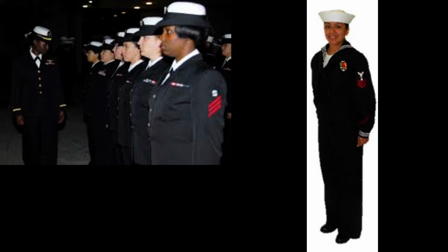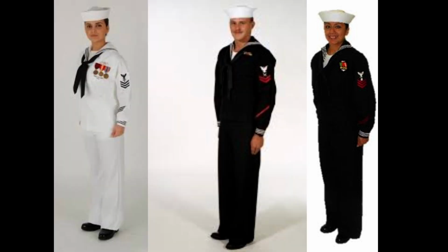And for the blues, for the males, not much has changed. However, for the females, they used to have their own set of dress blue uniforms. Now, I liked them. I'm not a female, but I thought they looked sharp and looked professional. However, they were very expensive. They were much more expensive than the males' blues. So the fairness in that is that now the top is the whites and the blues are unisex now. So it makes it fair. They don't have to spend so much money. They used to have to wear a combination cap as well on top.